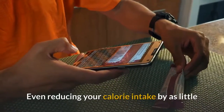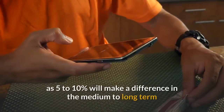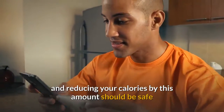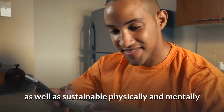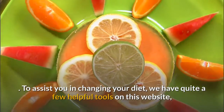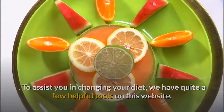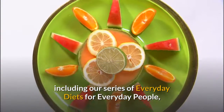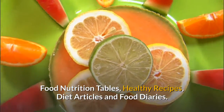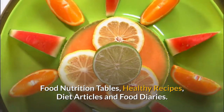Even reducing your calorie intake by as little as 5 to 10% will make a difference in the medium to long term, and reducing your calories by this amount should be safe as well as sustainable physically and mentally. To assist you in changing your diet, we have quite a few helpful tools on this website, including our series of everyday diets for everyday people, food nutrition tables, healthy recipes, diet articles and food diaries.